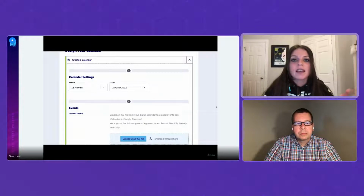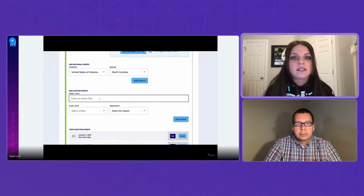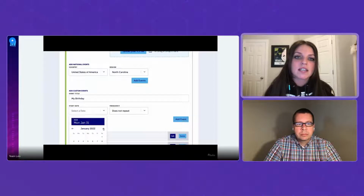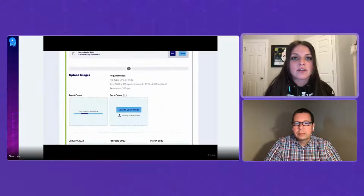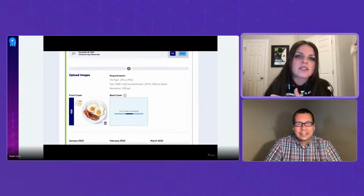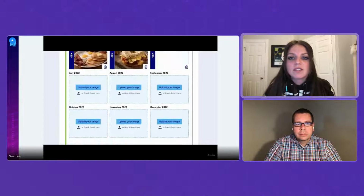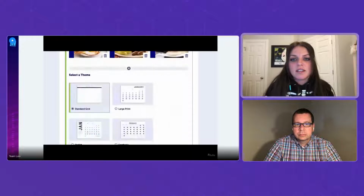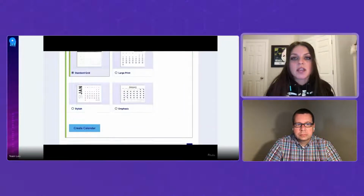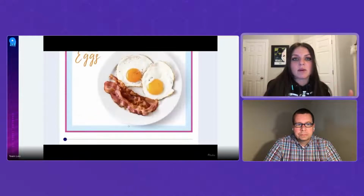So you can pick where you want it to start, which is another fun customization option. Do all this information of country, region, what events are you adding? I'm glad our videographer zoomed through this, but that's kind of the typical holidays as well. Then drag and drop. Just upload your images if you have them saved and you're good to go. So it's really quick, very intuitive. You can also move them around. We have a couple different grids available to you as well, depending on what you want.